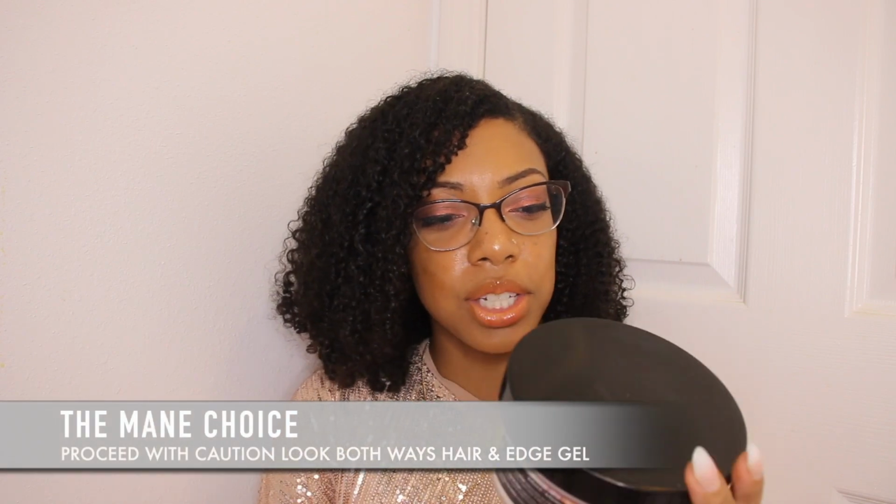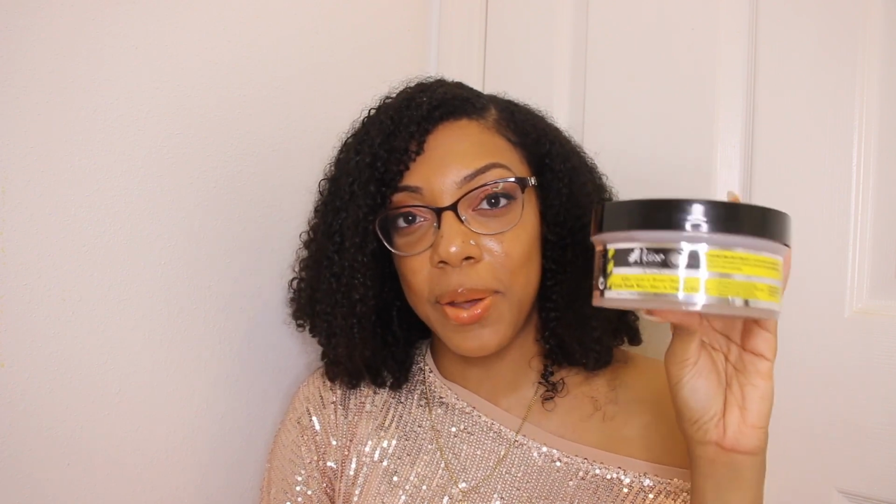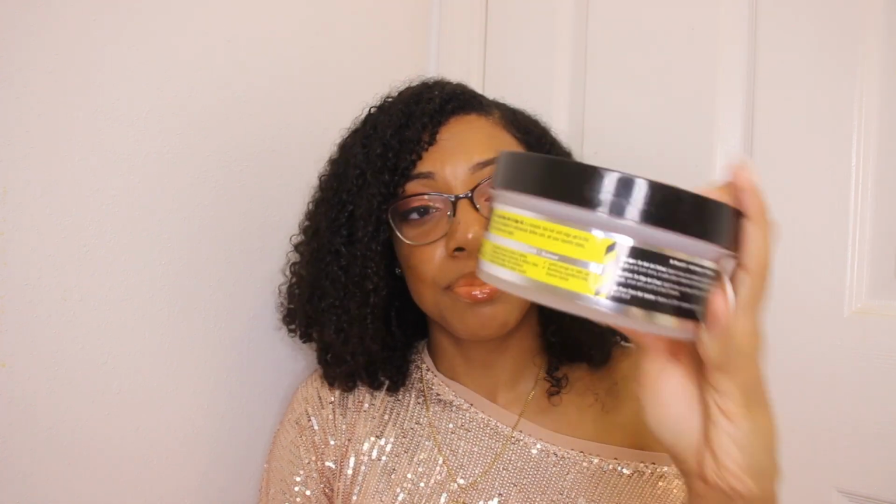The sixth product I have is also from The Made Choice, and it is a styling gel and an edge control in one container. It is the Proceed with Caution, Killer Curls and Brutal Bounce Look Both Ways Hair and Edge Gel. This stuff is so amazing. This gave me one of the best wash and goes of my entire life. I love this product. As you can see, it's really huge.